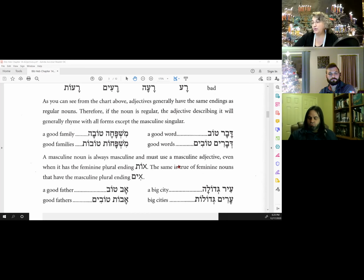And so if you see an adjective in the Torah, then you absolutely know whether the noun is masculine or feminine, singular or plural. You'll absolutely know. So if you see something like Ir Gedolah, then even if you couldn't remember that Ir was feminine, Gedolah is not lying to you. It's not going to try to trick you.